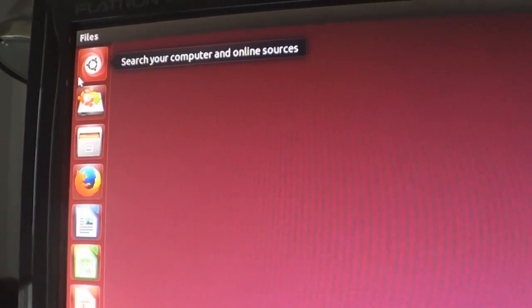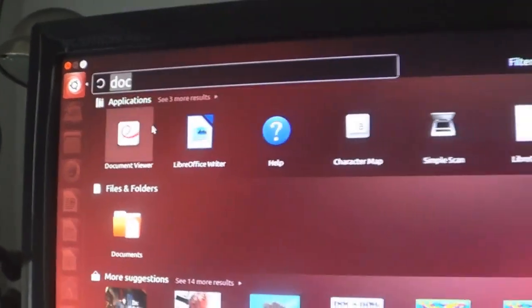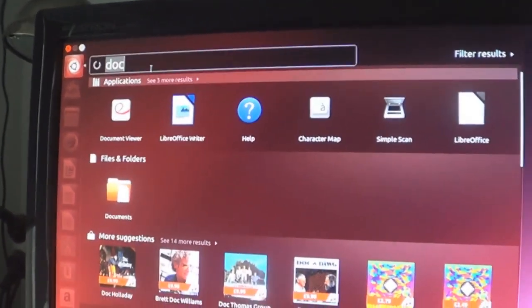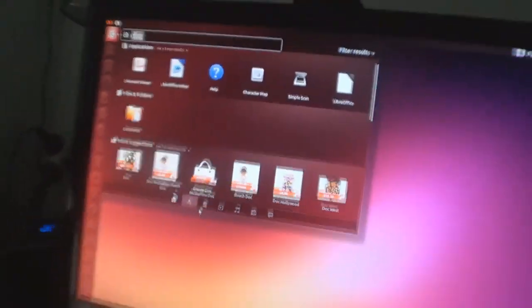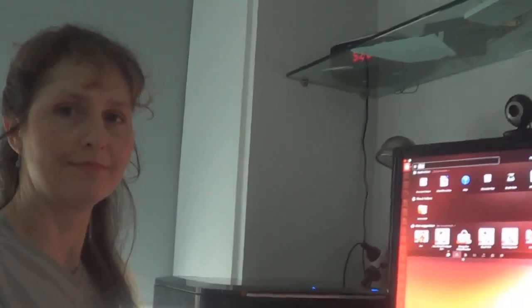Okay. So that's kind of the file browser here, and this is a quick search. This even searches all your applications. If you wanted to open the calculator or anything, you could type that in there. So that's equivalent to the search bar in Windows. Yeah, the little search bar in Windows when you slide across and search stuff.